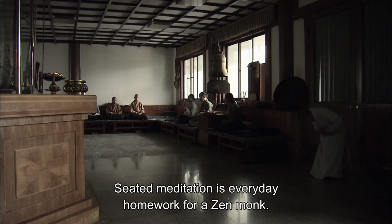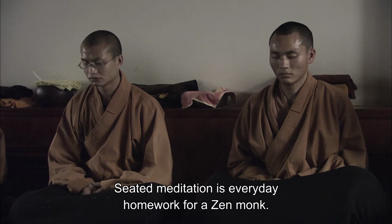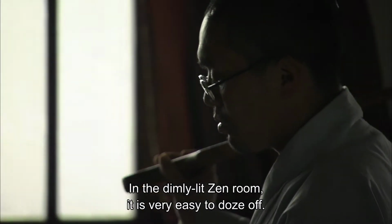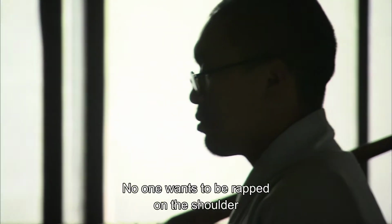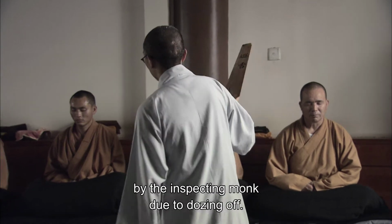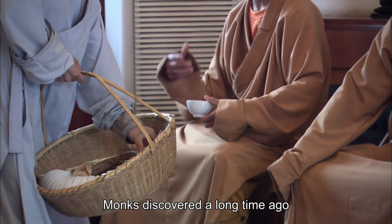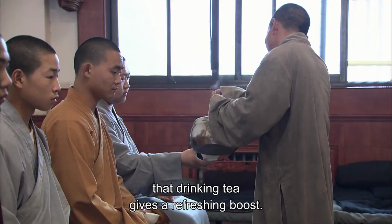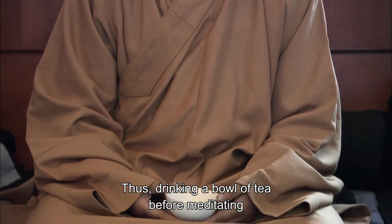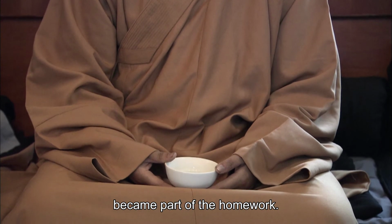Seated meditation is everyday homework for a Zen monk. In the dimly lit Zen room, it is very easy to doze off. No one wants to be rapped on the shoulder by the inspecting monk due to dozing off. Monks discovered a long time ago that drinking tea gives a refreshing boost. Thus, drinking a bowl of tea before meditating became part of the homework.